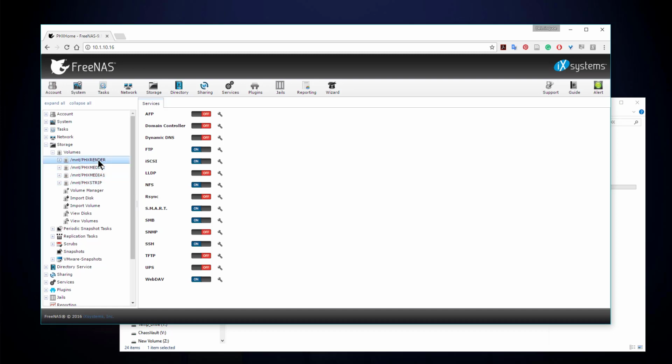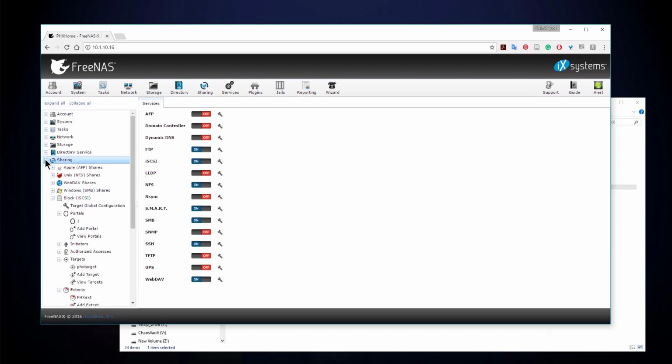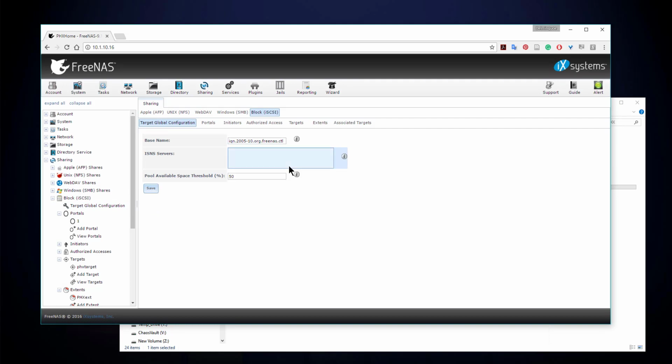So you want to have volumes set up. You need to have some volumes that are already set up. To get into my iSCSI to be able to do this, I'm going to go to my sharing tab, and you'll see there is a sharing for block iSCSI. I can click on Target Global Configuration, and this brings me here.